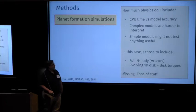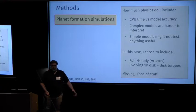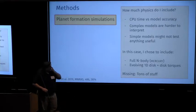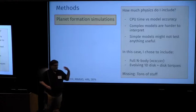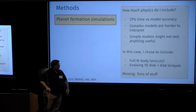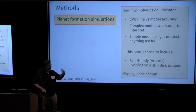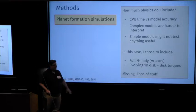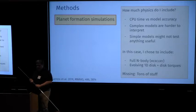On the other hand, I don't want a model that's too simple because then I worry about whether I'm testing anything at all. And I struggle a lot with that question, and I'm not going to claim to have an answer. I'll just tell you what I did in this particular problem. So in this case, I'm going to run simulations that have N-bodies, so it's built on Mercury. So that part is done correctly. There's a 1D disk, an evolving one-dimensional disk. It has disk torques, and that's it. There are a number of things that aren't included, but that's what I'll try to work with at this point.